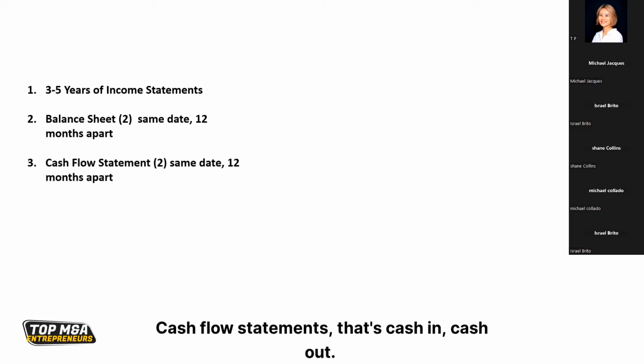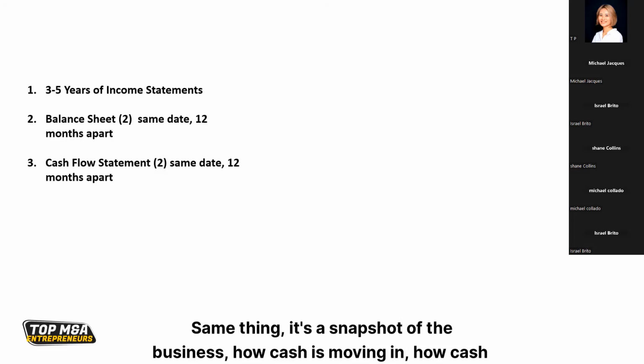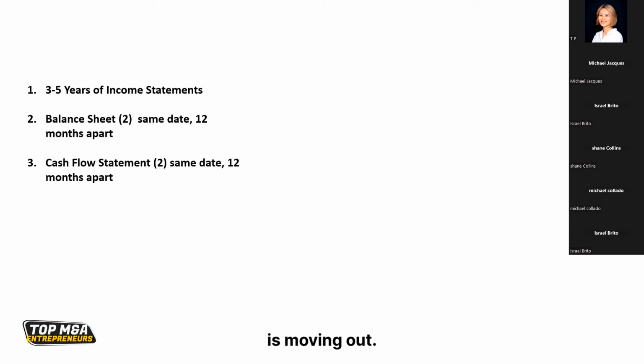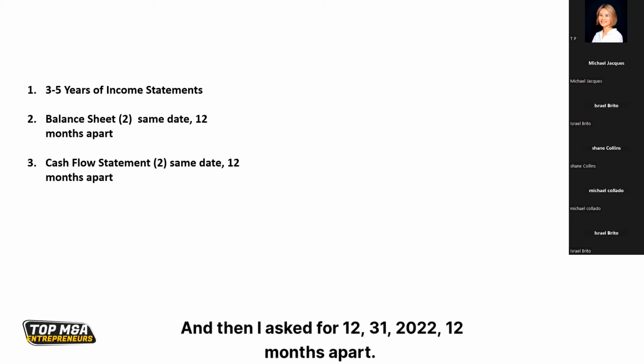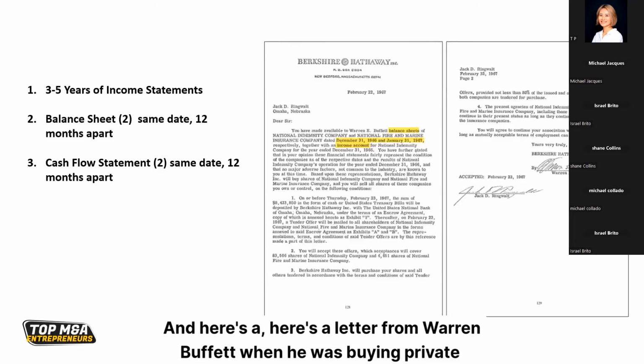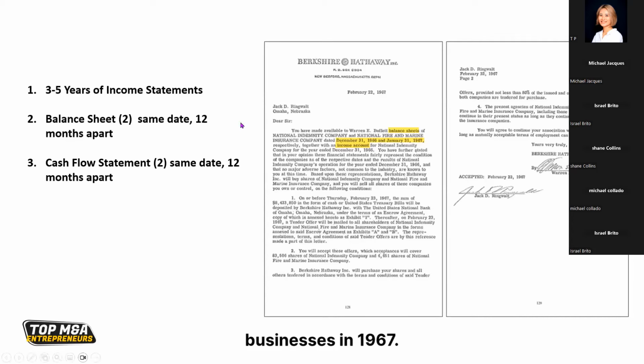Cash flow statements, that's cash in, cash out. Same thing. It's a snapshot of the business, how cash is moving in, how cash is moving out. Same dates. It's usually like 12/31/2023. And then I ask for 12/31/2022, 12 months apart.